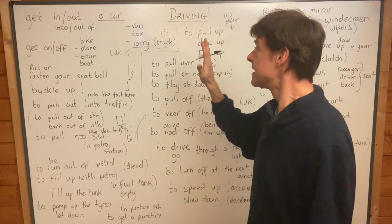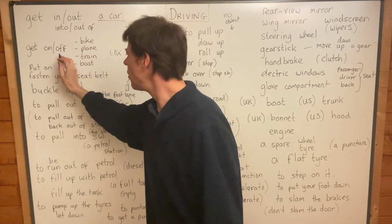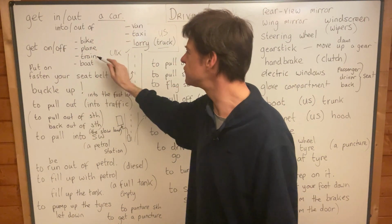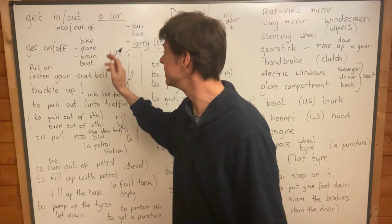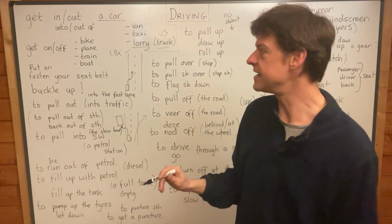Now, you get on or get off for bikes, planes, trains, boats, basically everything else that's not on this list, you get on and get off. Now, why is that?